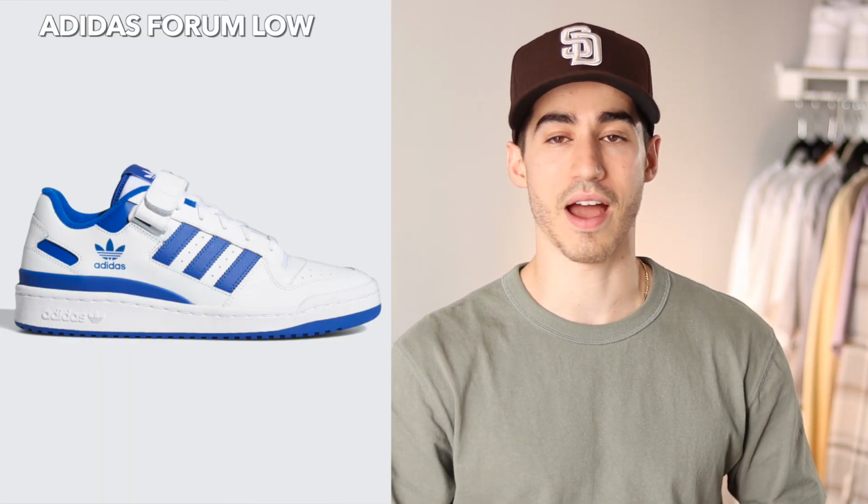Okay, so now it's time to talk about the brand with the three stripes, Adidas, and some of their classic sneakers, particularly the Adidas Forum. Now I've mentioned this a bunch of times throughout the year, and I just love the shoe so much, and I'm very pleased that Adidas is really pushing hard to bring these ones back.